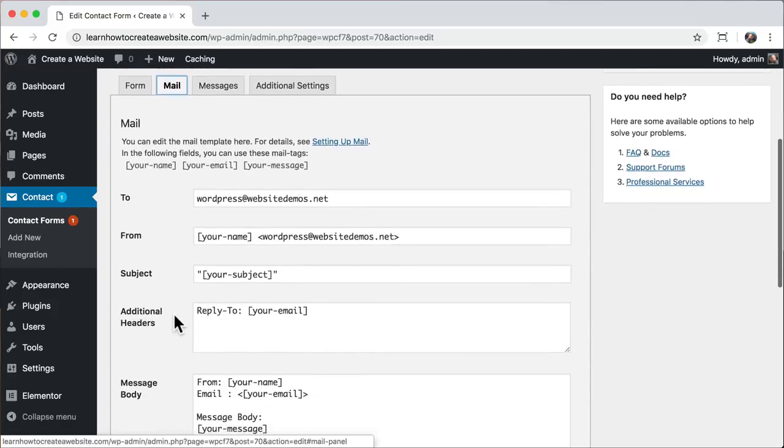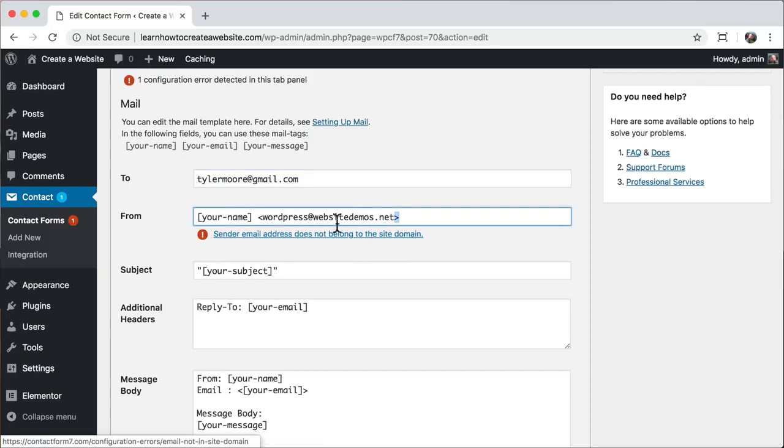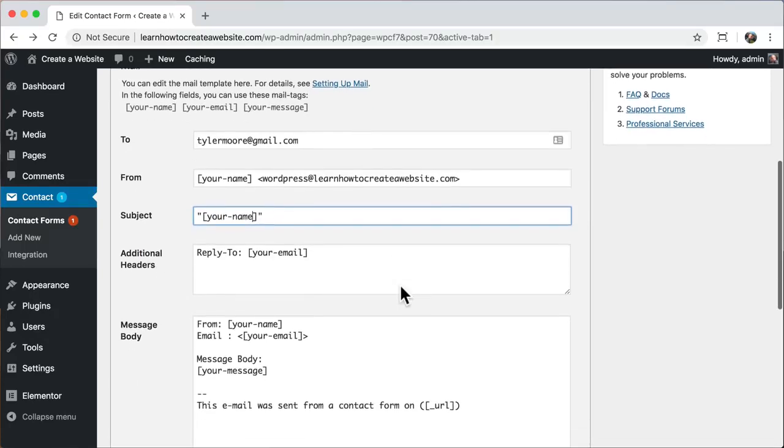But first, where it says to, let's add in your email address. And from, let's put in WordPress at yourwebsite.com. Because when you receive an email, you're going to want to know that this email was from your website. So it's going to say WordPress at yourwebsite.com. And where it says your subject, we don't actually have a subject field on our form. We have a name field. So we're going to change that to your name instead of your subject. So when someone emails you, the subject is just going to be their name.